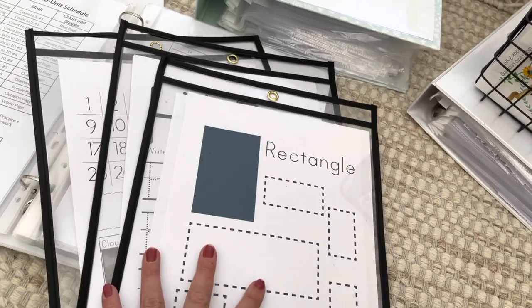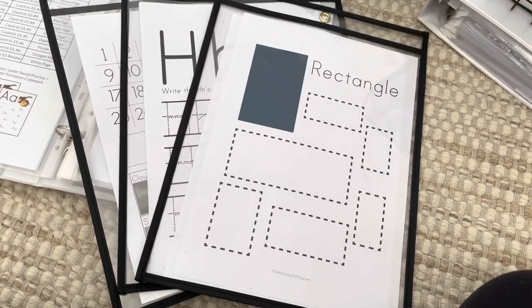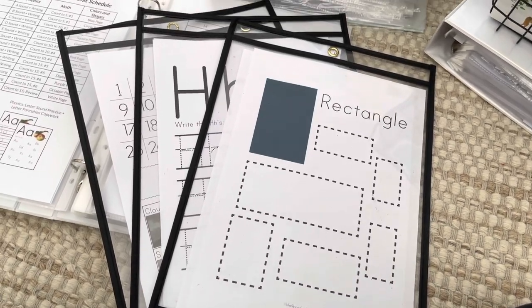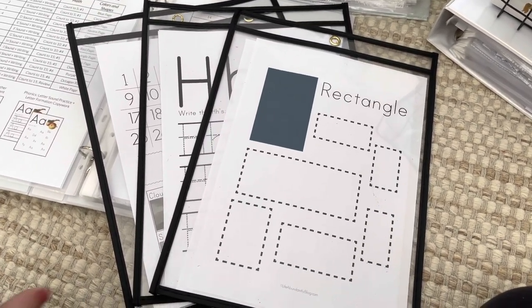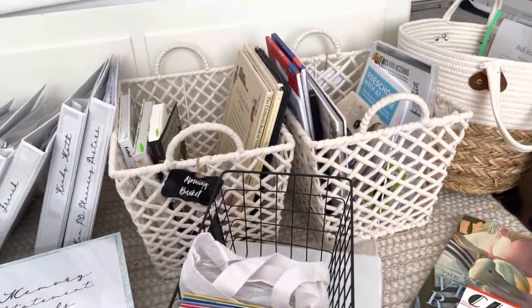This is also good for her to do on her own. So sometimes I just even have them out before breakfast on the dining table and she'll just do them. So I quite like that. Easy peasy. All right, so I've gone over the morning basket.